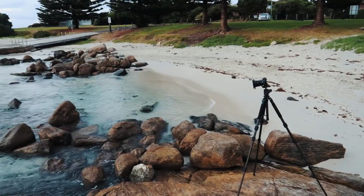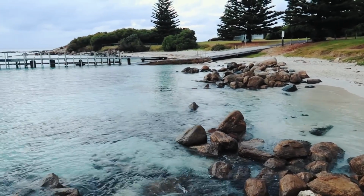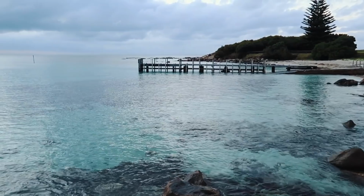Coming down the beach, I found this little clump of rocks. There's a large one with some smaller ones dotted in front of it, and I've got the camera looking out across those rocks onto the jetty. It's really peaceful. There's not much wind, and the waves are just rolling in nice and quietly. It's just a beautiful, beautiful morning.